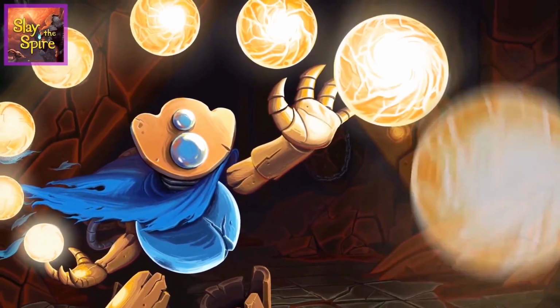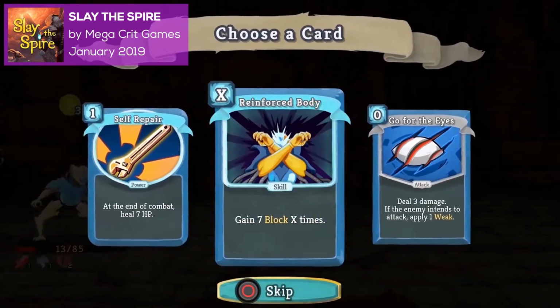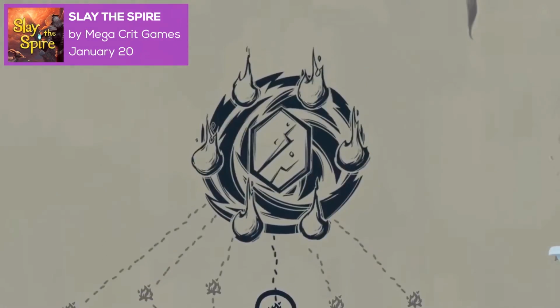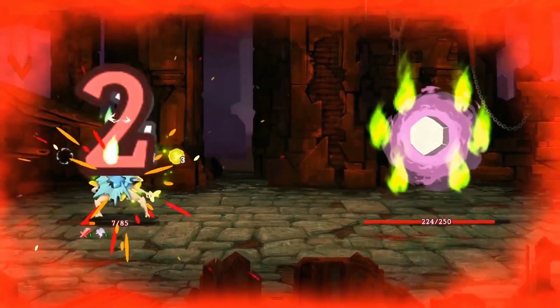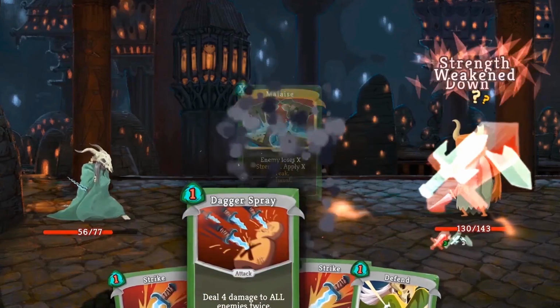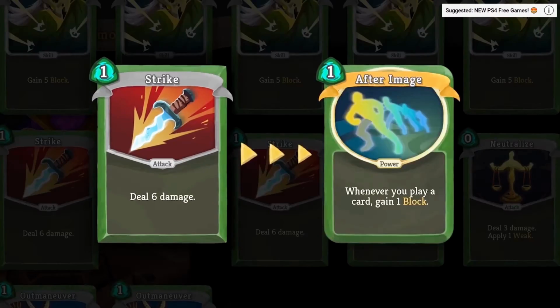Number 7. Slay the Spire. One of the most unique genre fusions on the list, Slay the Spire is a roguelike, deck-building dungeon crawler released in January 2019 by Mega Crit Games. In Slay the Spire, you play as one of 3 heroes, each with their own unique card pools, and you work your way through a gauntlet of monsters, earning new cards to help you advance.